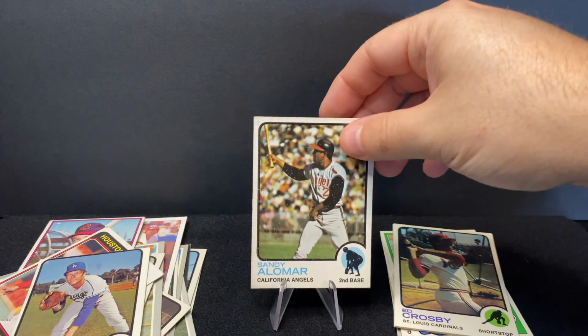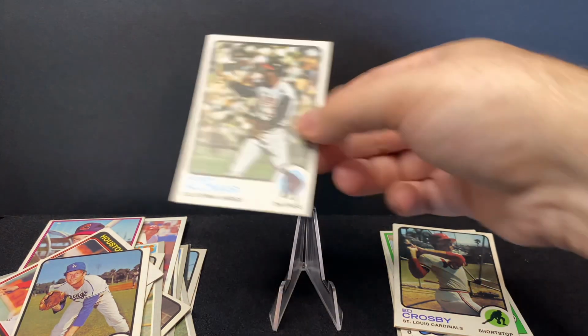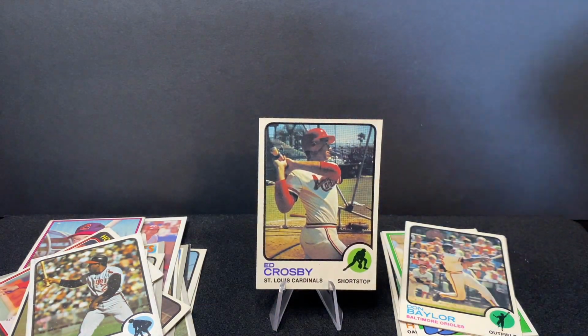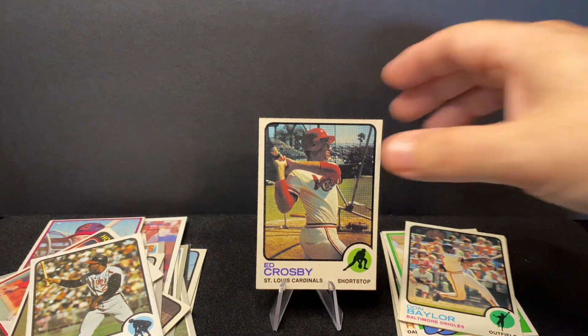Sandy Alomar, this is the father of Sandy Alomar Jr. and Roberto Alomar, Puerto Rican baseball legend, and quite a good player in his own right. All right, Ed Crosby. Ed Crosby was a really good player, I believe.